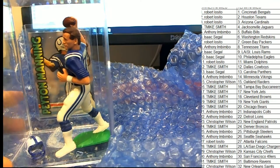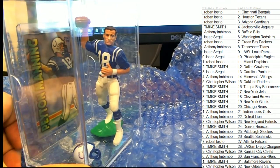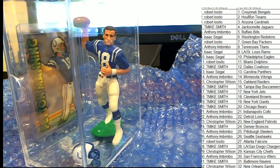Indianapolis Colts owner picking up the Manning. Nice one. Indianapolis, Anthony I.